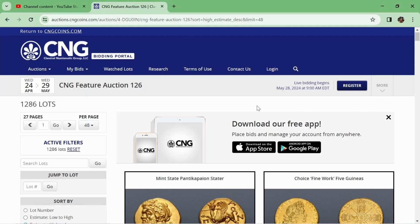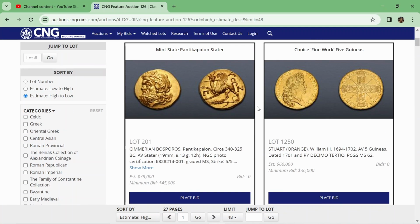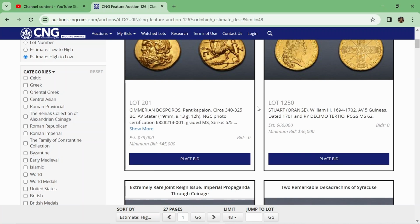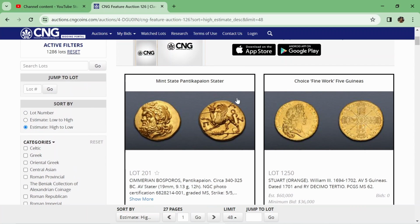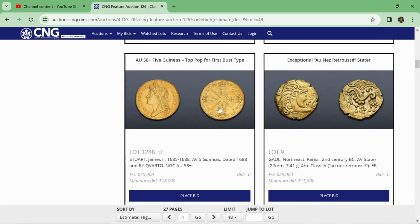Good stuff. I think the sale looks kind of interesting though. At a glance going through it, I was kind of surprised. I wouldn't be bidding anyway, but I feel like the number of extremely high-end coins is kind of missing in the sale. Although they've got lots of interesting stuff around the 1,000 to $5,000 mark, the upper five, lower six-figure range coins are missing. Scrolling through, the only serious whale coin that we see is this stater right here. Besides that, a lot of the coins are lower end value, which surprised me.